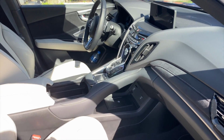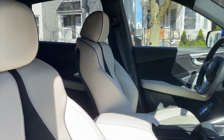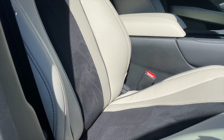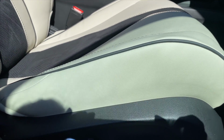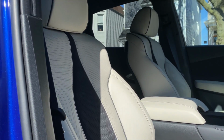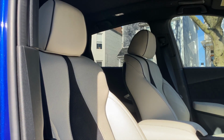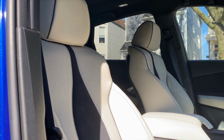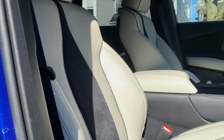Now, looking at the interior of the RDX, the biggest new thing you will notice is this interior. And while it looks like it is white and black, it is called orchid. So I can only assume that that means because it looks like the flower orchid in white. I don't know, but this interior is new for 2022 and it is called orchid.